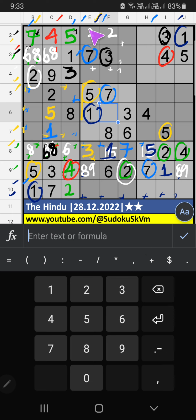4th row and 2nd row, we have 2. So 2 can't come in these cells. Then 2 is confirmed here. On 3rd row, only one number remaining: 9. 9 is confirmed here. 5th grid, 3 numbers are remaining: 2, 9, 4. Column G, we have 2 and 9. So 2 and 9 can't come in this cell. It will come in another 2 cells. We will confirm later.